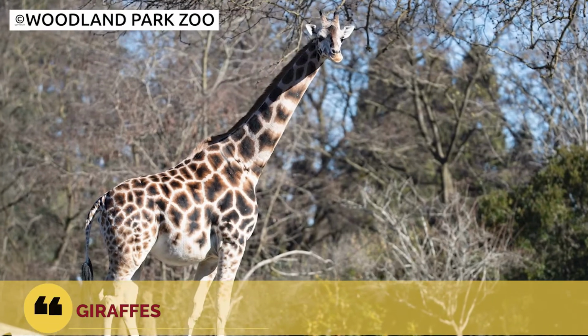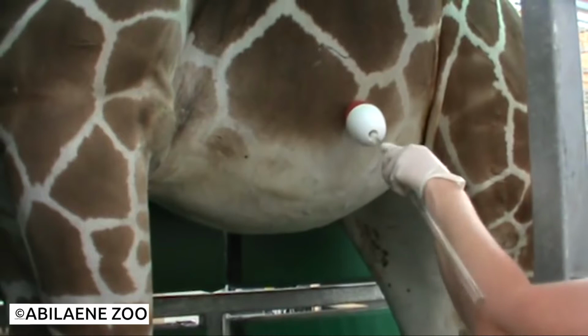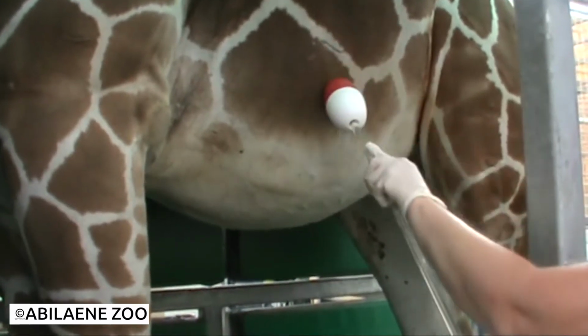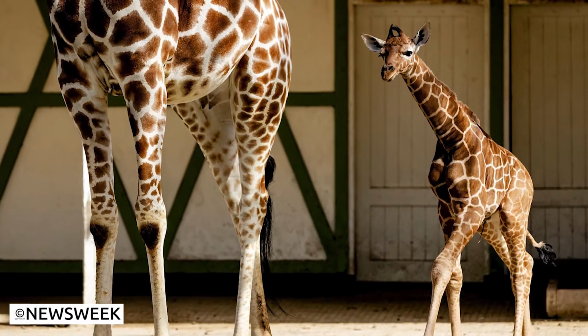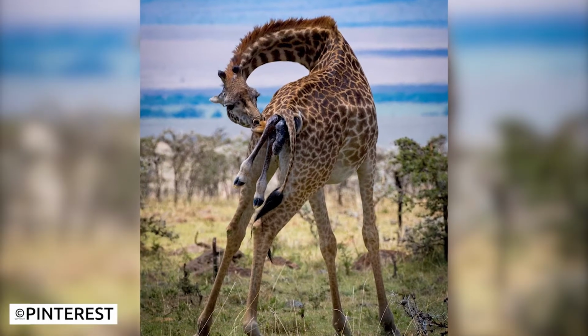Giraffes. 9 months seems like an awfully long time to have a child growing in your belly. Well, for female giraffes, 9 months will probably feel like nature cutting them some slack.